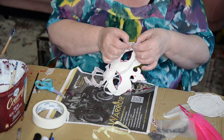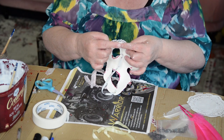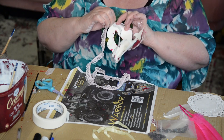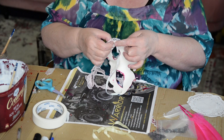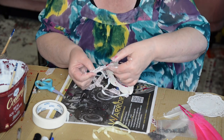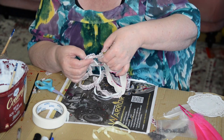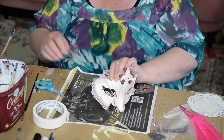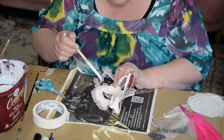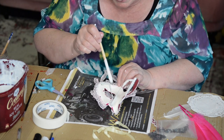Right. It's come undone. It's all right. You've sort of got to work around that elastic that's on the back as well, which makes it a little bit harder, but not too much. We'll get there. Now what I'm going to do is paint over the top of the edge of the lace as well, which will just help it to stick a little bit better.